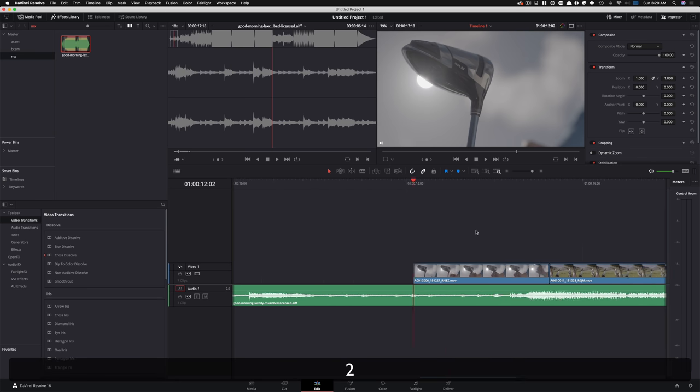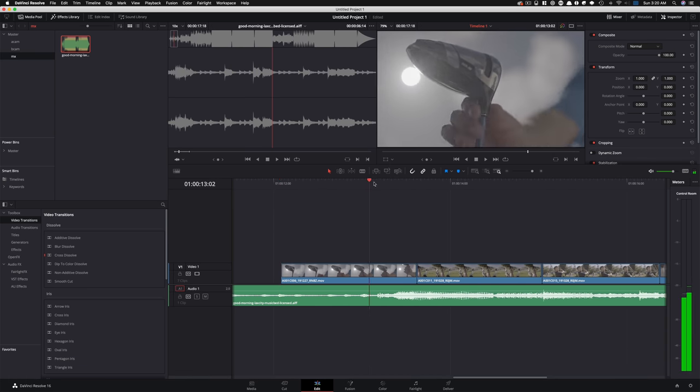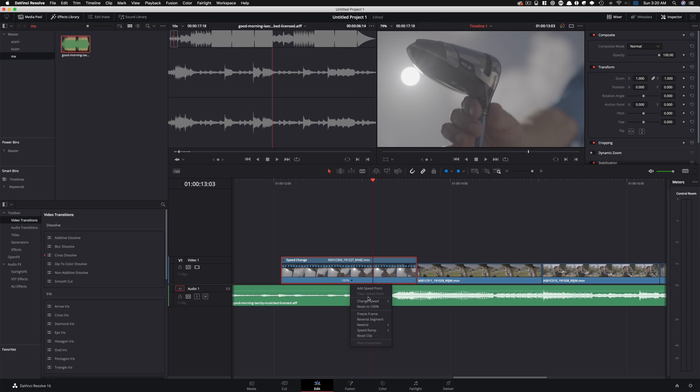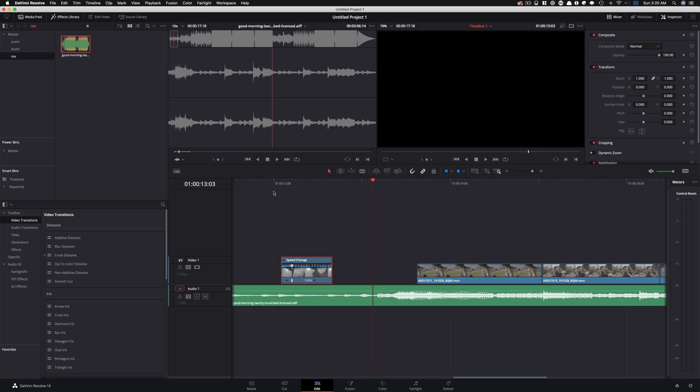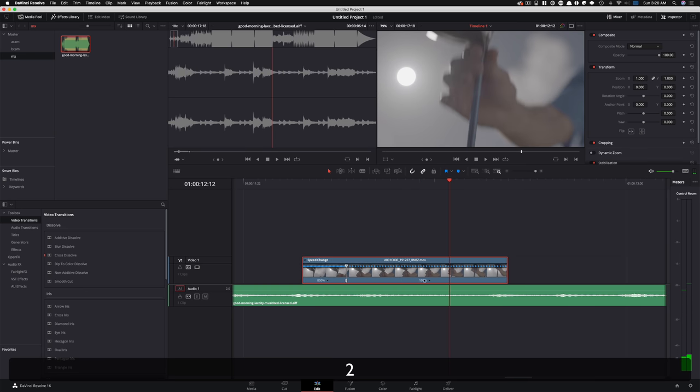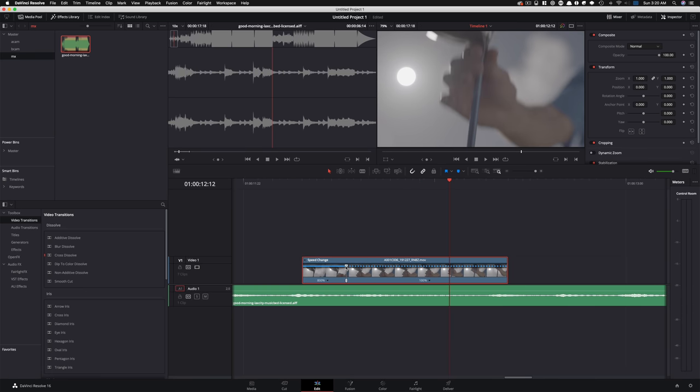Another way to do a speed ramp is really nice, where I can just grab this, hit Command R, click right here, and just do an add speed point. And then I can click right here and say, hey, make it 800%. See, so it does a really nice job, or I can just grab it from here and then make it as big or as small as I want it.